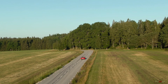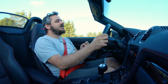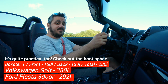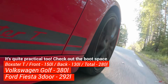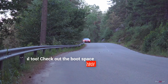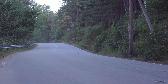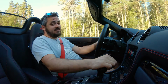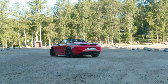But no matter how sharp and planted on the road this car feels, somehow it manages to be a very comfortable daily driver. It's very easy to drive around town, and the suspension handles bumps in the road with the utmost of ease. So what's my conclusion regarding this car? Well, it's sensational. It's the best sports car I've ever driven by far.